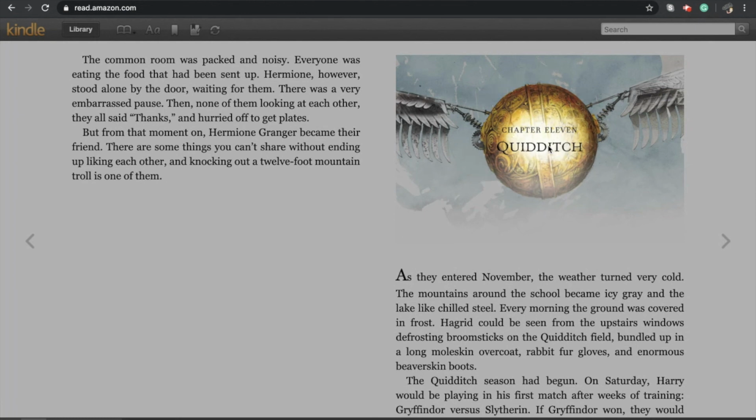Chapter 11, Quidditch. As they entered November, the weather turned very cold. The mountains around the school became icy gray, the lake like chilled steel. Every morning, the ground was covered in frost. Hagrid could be seen from the upstairs windows defrosting broomsticks on the Quidditch field, bundled up in a long moleskin overcoat, rabbit fur gloves, and enormous beaver skin boots.